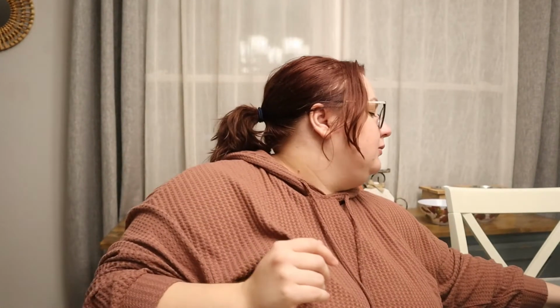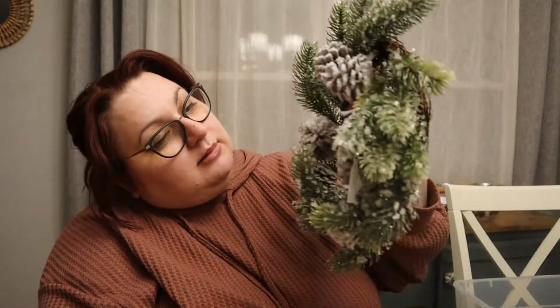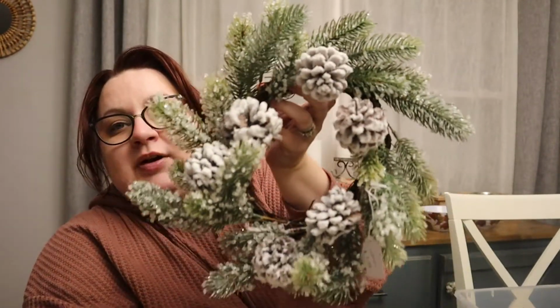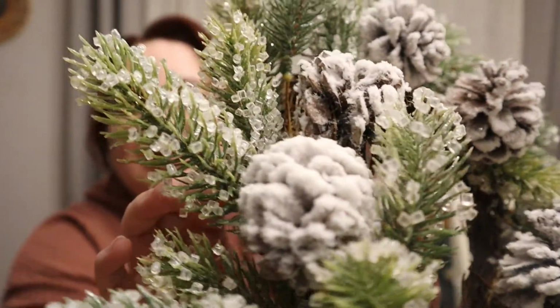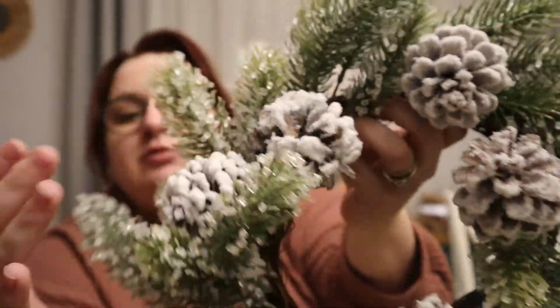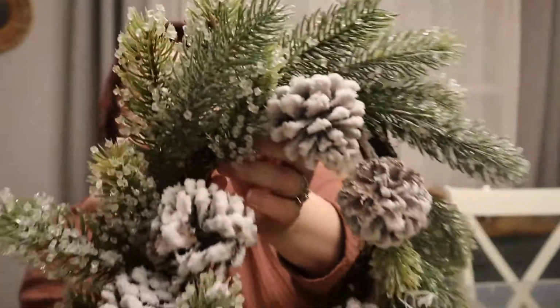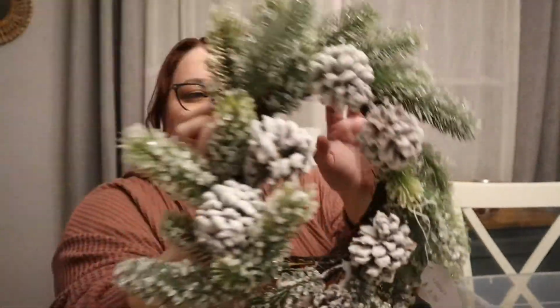Second wreath. This one is a little bit more glitzy than I would prefer, but it was really pretty. And here it is. And I think it's what the price is what got me. So here is this little one. It's really cute and pretty. It has the faux ice on there, or snow. The pine cones are absolutely gorgeous. They're fuzzy, and I love how this looks. Here's the back of it. You can see it's absolutely gorgeous. It looks realistic.